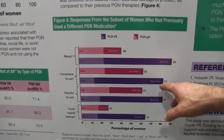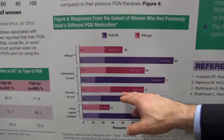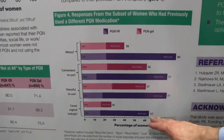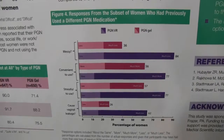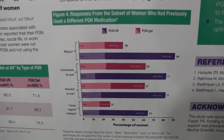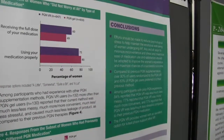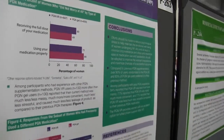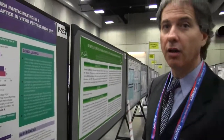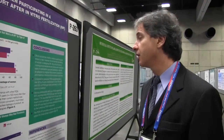77% thought it was more convenient than what they had used before. Another 77% thought that it was less stressful to use a progesterone vaginal ring than what they had used before. And 62% thought that it caused less vaginal irritation and leakage than the product that they might have used before. So the bottom line is that compared to previous progesterone supplementation, over 90% of the users who used the vaginal ring and 83% of users who used the vaginal gel thought that it was preferred. They preferred this to what they had used in the past.